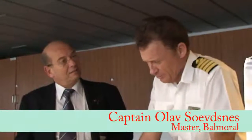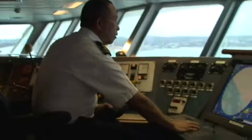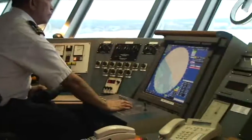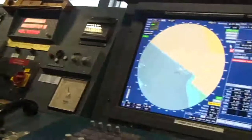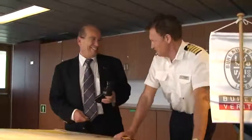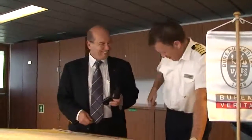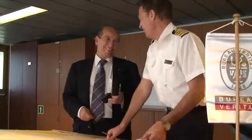Some ships rush through the world cruise, like they book 80 days around the world. But here we try to give ourselves the pleasure and time of spending evening time at sea. Captain, you've got all these charts and stuff. I take it you've also got a TomTom or something on here, have you? A sat nav? No, but we have a GPS, of course. I have one here. Oh, that's okay. So I know where I am.